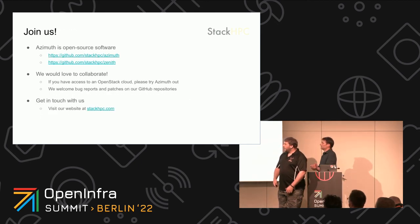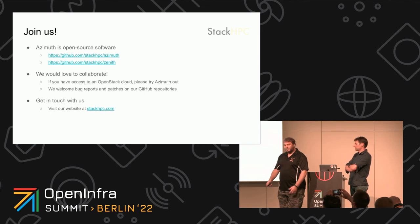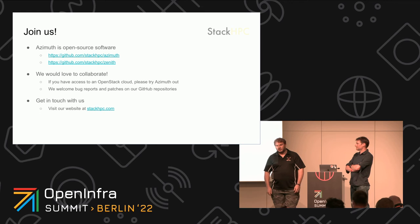And then just to say, come join us. It's all open source software. Those are our repositories. We'd love to collaborate if you have access to or are an operator of an OpenStack cloud and this looks interesting to you, let us know. We're happy to chat. Bug reports and especially patches are welcome, and get in touch with us. There's our website. If you come see us, we can give you more details.